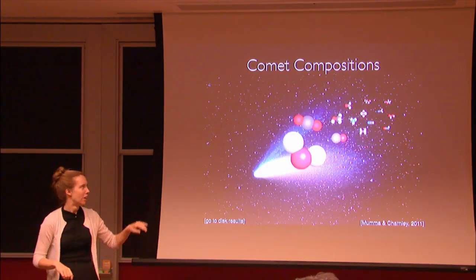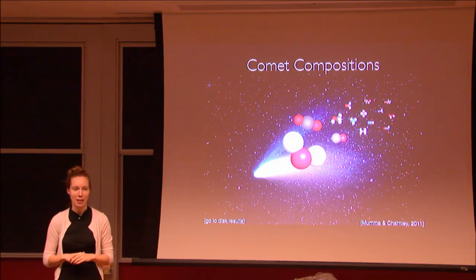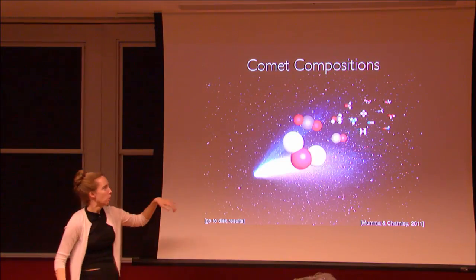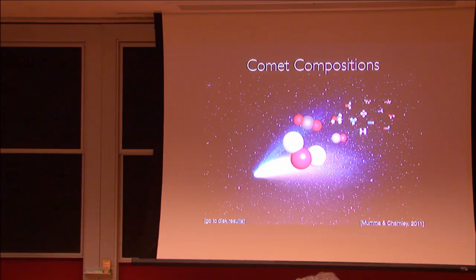pretty much what the original protoplanetary disks looked like when planets like Earth assembled. So this shows what a typical comet looks like chemically, where the area of the molecules is scaled to its abundance. So water is very important. You have lots of CO and CO2. But then on the few percent level, you have all of these small organics, things like methanol, methane, ammonia, methyl cyanide. And we think that is what we want to try to compare with when we're looking towards outer systems.